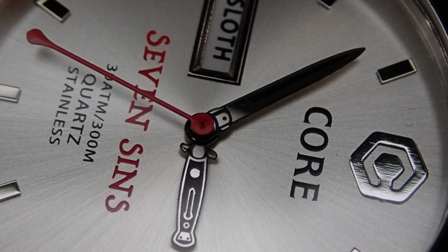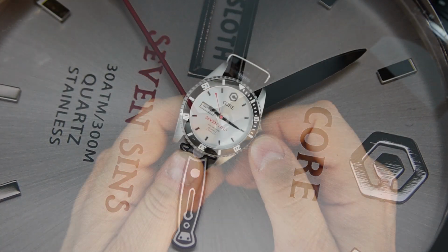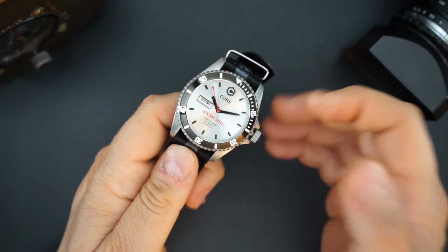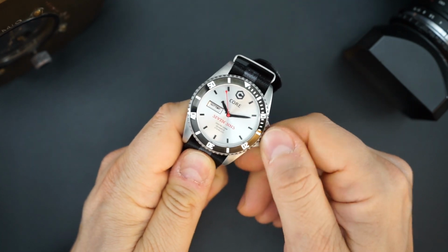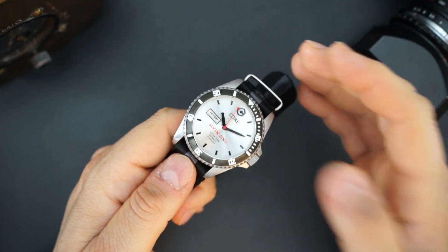The handset itself is really crazy as well. The handset, as you can see, is actually a switchblade. So as it turns around in certain positions, it definitely looks like a knife. It looks like a switchblade. Pretty cool. And then the second hand is actually a blood drop. Again, very, very weird, very quirky, kind of cool. It all depends on if you like this sort of thing.